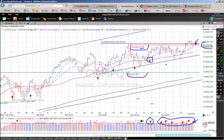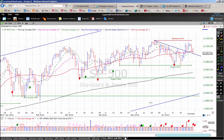Take a look at the S&P 500. The S&P yesterday also opened higher and wound up closing down 6.27 points, or 0.3%. The S&P closed at 2102. Trading volume was higher yesterday, giving us another distribution day. The S&P 500 is currently in a confirmed uptrend, but has 7 distribution days in the past month. S&P is bracketed by support down here in the 2072 area and resistance up here in the 2134 range.